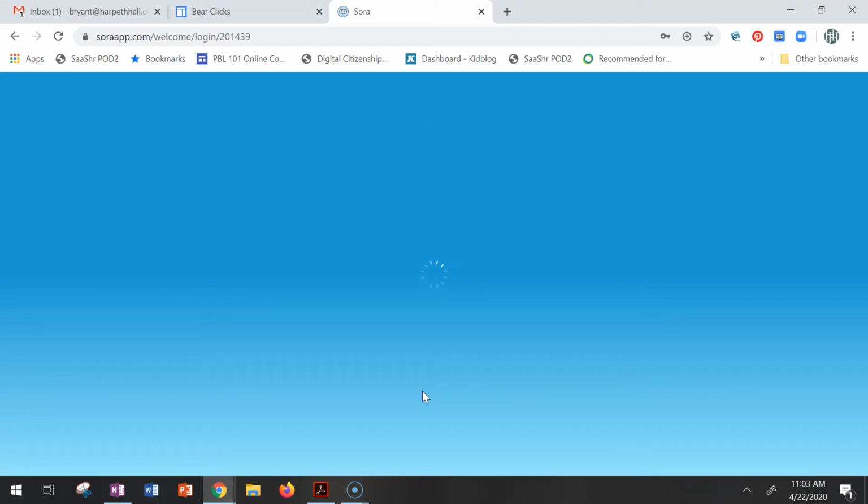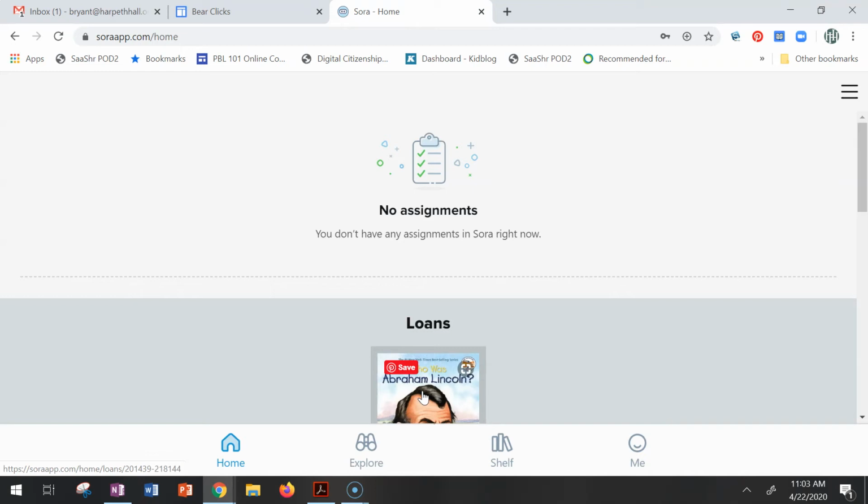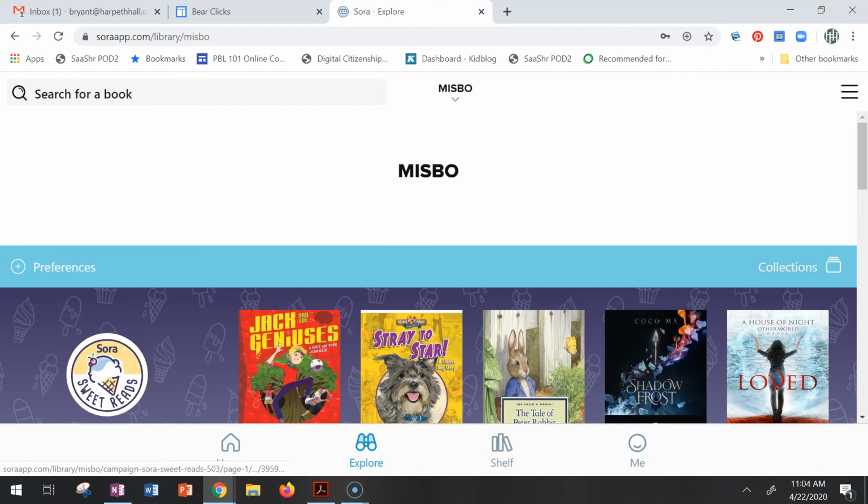It'll take a couple of seconds to open up. And once you log in, you can see that mine shows up right here. It says no assignments, and I can click the word explore down below. And then you can search for a book. So here's a couple of the things I want to show you, and then I'll show you how to borrow, and we will be finished.